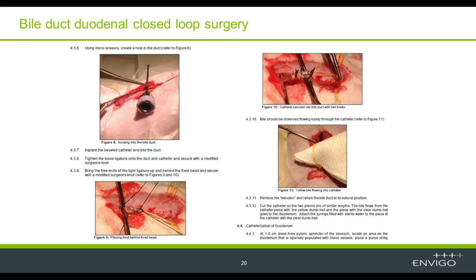The bile should be observed flowing immediately and easily through the catheter. So once you remove your elevator, you'll see bile flowing freely into the catheter. You do want to make sure that you cap that off or use a hemostat to crimp the catheter so as to not have bile free flowing out that you still haven't implanted into the duodenum.